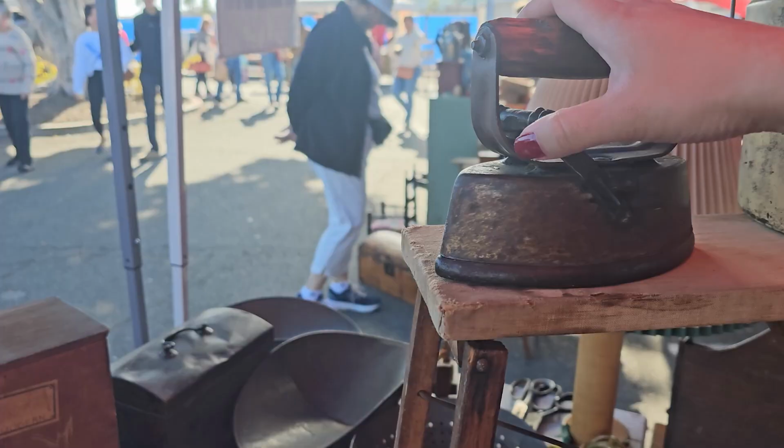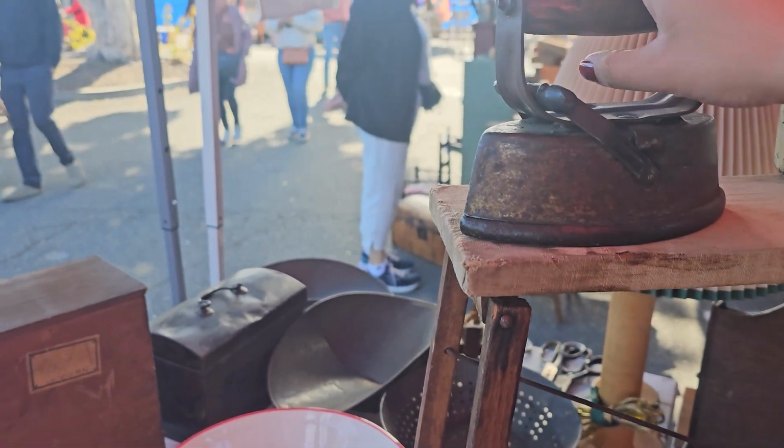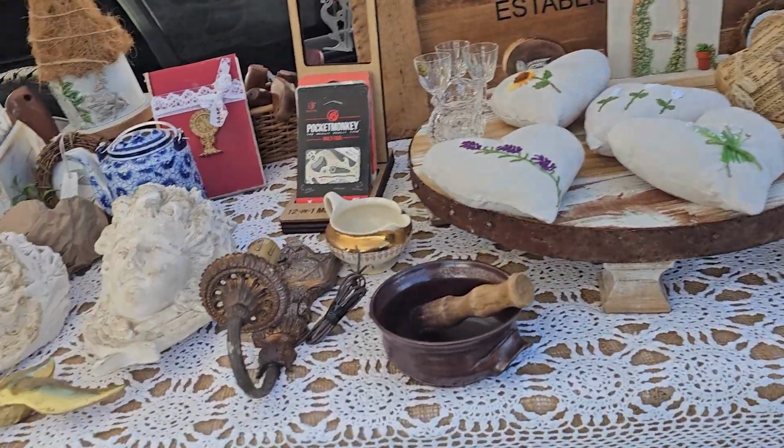And I was looking for an antique iron. Quite a few vendors had them, so I definitely found one that I liked.